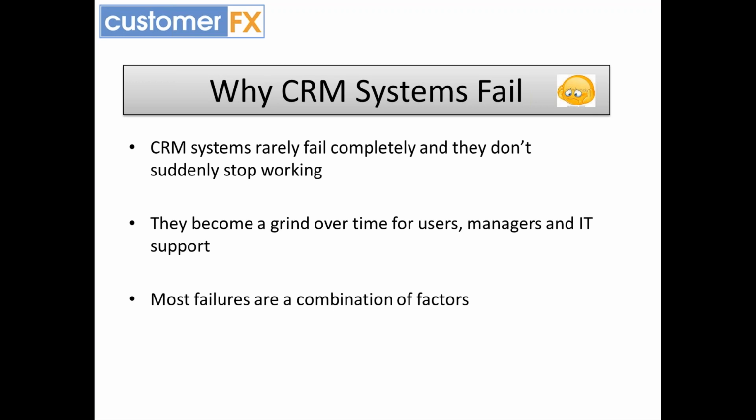Most of the time when we hear that a system has failed or is failing, it's actually a combination of many factors fueled by this grind I speak about, which can happen over a long period of time and ends up in a place where people just want to give up, switch to some other platform, or stop using CRM altogether. Again, that's rare, but it can happen in some circumstances, just not usually.